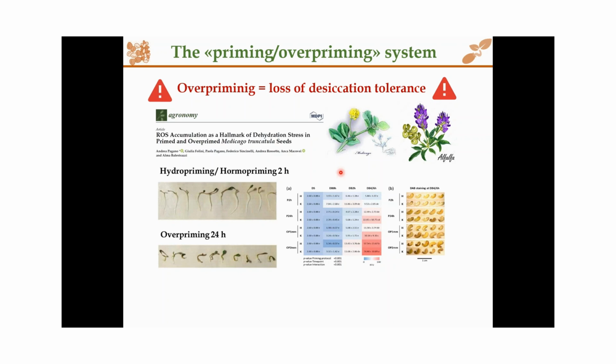And first, we developed this priming and overpriming system based on using two different Medicago species. In this case, we used both hydropriming and hormopriming with kinetin that were applied for 2 hours or for 24 hours. And we see that after 2 hours, we have improved germination and development of normal seedlings, while after 24 hours, we are referring to the formation of abnormal seedlings, so not proper germination.